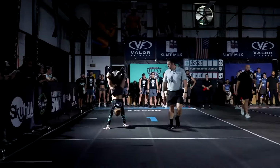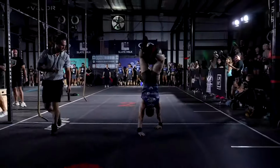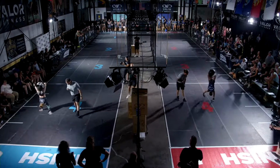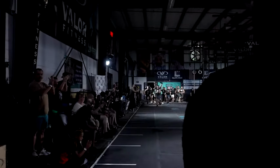Ooh, both of them looking real comfortable on their hands. This was chosen by the Breakers, and they send out the rookie in Bethany Jackson. Ooh. But Katie Canning gets to quad 4 first, and it looks like Katie Canning is going to cross the finish line first. Oh my goodness.